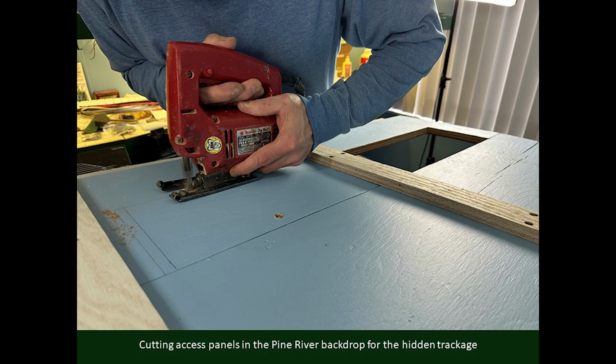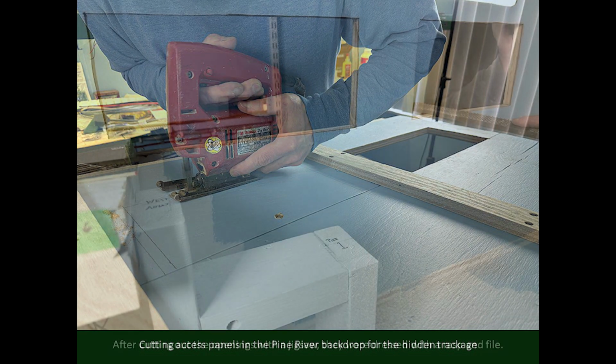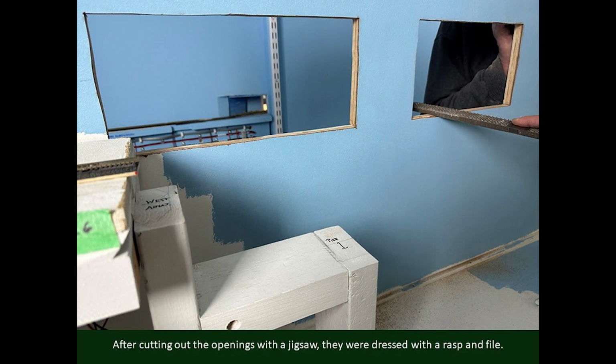I have heard from many fellow layout owners that any hidden trackage must be accessible, so we cut 2 openings in the Pine River backdrop for access hatches. This was done with a jigsaw. After cutting out the openings, they were dressed using a rasp and a file. New panels will be cut to fit into these openings and painted to match the backdrop.